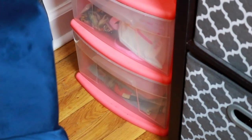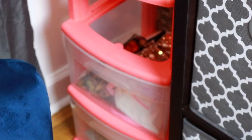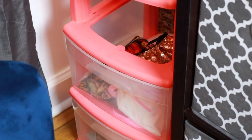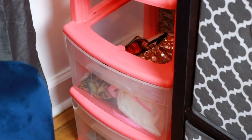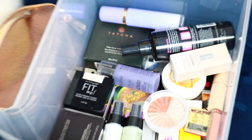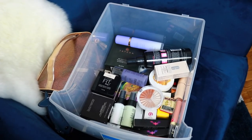The bottom bin pretty much holds all my makeup bags. The middle bin pretty much has a lot of just excess tools, like extra brushes, extra sponges. Nothing really particularly interesting. And then the top bin here is pretty much either completely new products or duplicates or some shit like that.